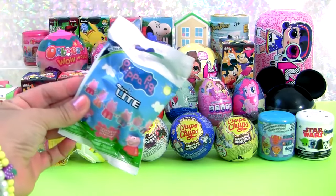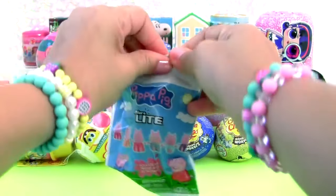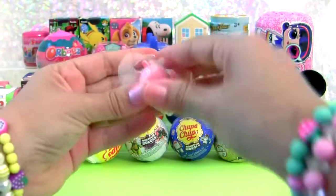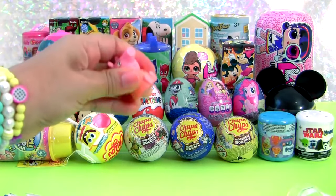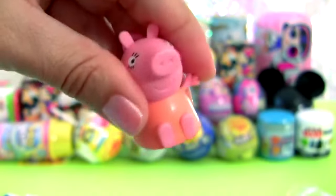Hey, a Peppa Pig blind bag. This is Mommy Pig. She lights up. Mommy Pig.